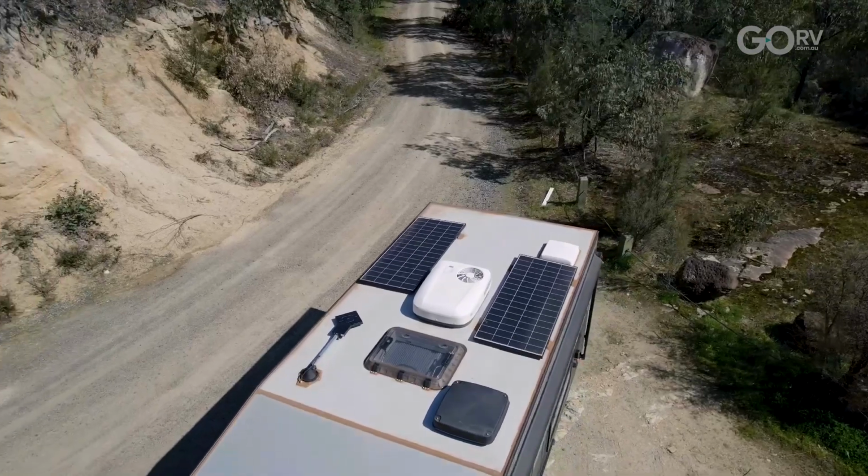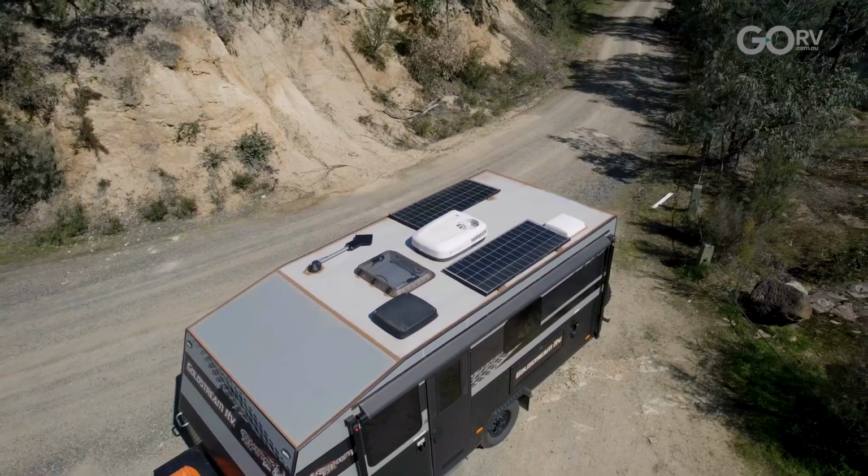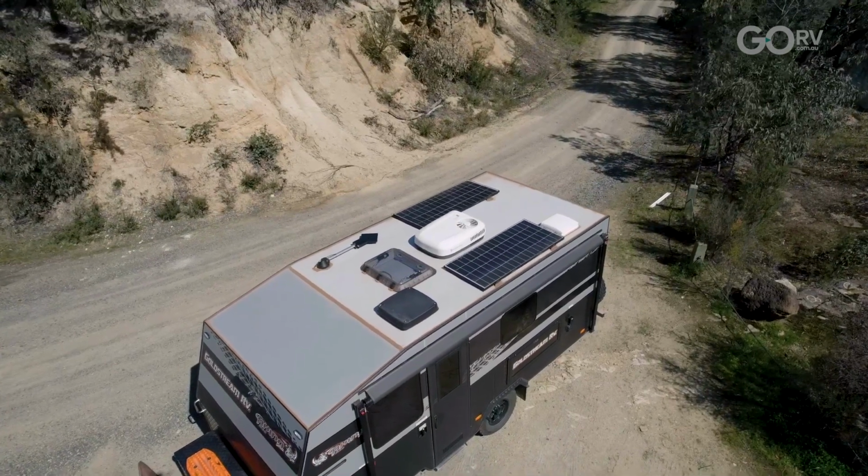Now you got some solar on the roof as well. How did those panels go charging up your lithium system? Pretty quickly. There was one time on the Gibb that we happened to use the air fryer, which brought the batteries down a little bit. I think the lowest we got was probably about 50%. But the solar and also a portable blanket when you were parked up under a tree for a few days, it kept it at between 90 and 100% all day.